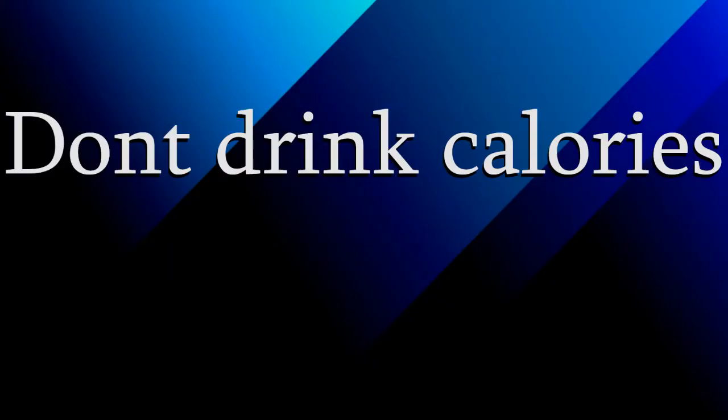Next tip, do not drink your calories. If you're trying to eat in a calorie deficit to lose weight, you want to eat your food so you can be more full. What do you think will fill you up more, an apple or a can of Coca-Cola? The apple has fewer calories and more fiber, and you actually get to eat it. If you really want soda or sweet drinks, then drink ones with 0 calories. This brings me to my next point.